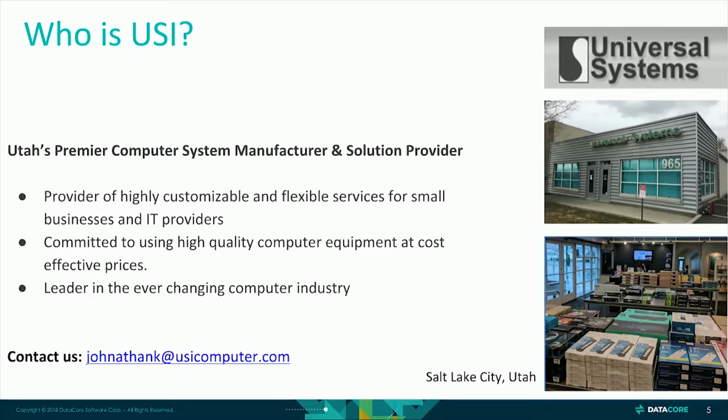My name is Jonathan Kendrick, and I'm the Director of Business Development at Universal Systems Incorporated, or USI. We specialize in doing OEM manufacturing and OEM builds. We do that for a variety of different customers, and sometimes we help them brand it. But we also have a brand of our own, our Universal line.